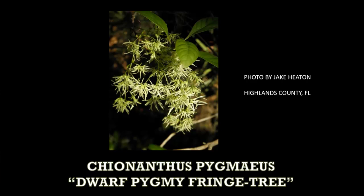But this tree puts on an amazing display, and it's a really beautiful tree. It's going to get about 6-8 foot. It's actually a stronger grower than the Chionanthus virginicus. I was talking to people at the Bok Tower Gardens. They say it never, ever falls over unless someone runs over it with the lawnmower. It always has a strong root system and develops a nice little tree, about 6-8 foot. Very, very beautiful foliage.